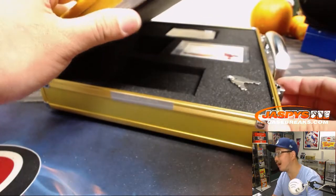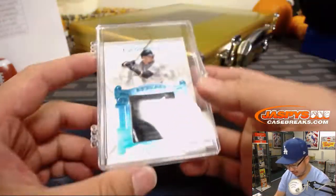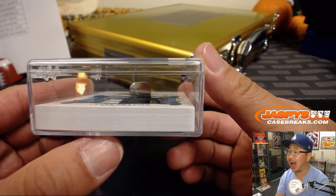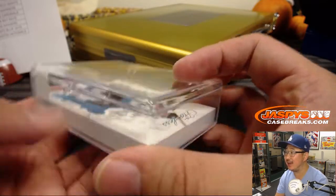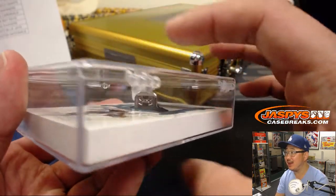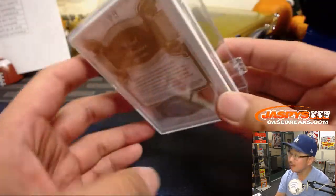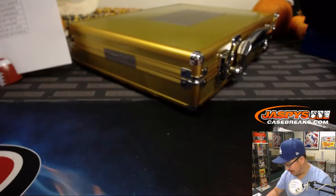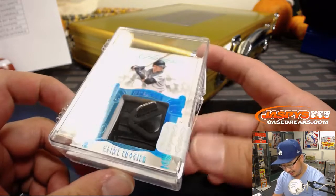Which one should we do first? Wow. I don't know. We'll do the one on the far right side. Clint Frazier spikes. Wow. 10 out of 11 on that. The Under Armour logo right there on the spike. That is cool. Wow. That is awesome. That goes to Jason L. And the Yankees. That is so cool.